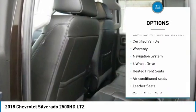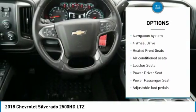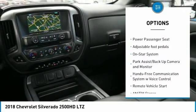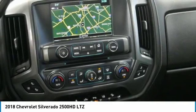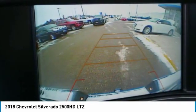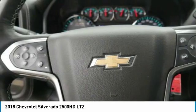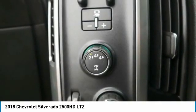Power passenger seat, tow hitch, Bose sound system, four-wheel drive, navigation system, traction control, Bluetooth wireless data link for hands-free phone, remote vehicle start, power steering. Wouldn't you look great in this vehicle? Stop in today and see for yourself.